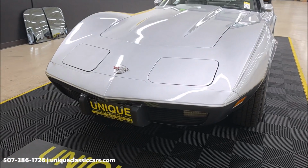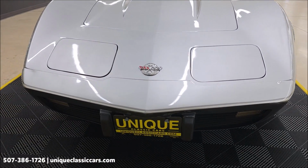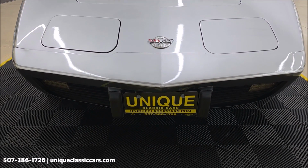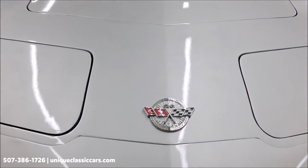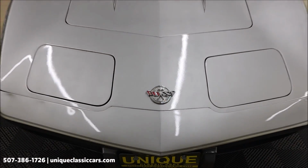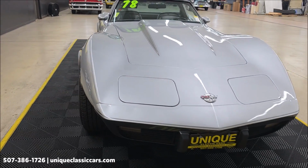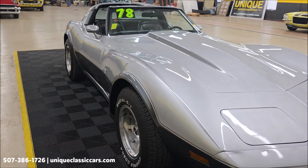Power steering, power brakes, AC. AC blows cold, has been converted to 134A, and it is also a new compressor. Take a look at the nose cone, and of course that 25th Anniversary Edition emblem. Original Kentucky car, and according to the consigner of this vehicle, it is a 2-owner car.